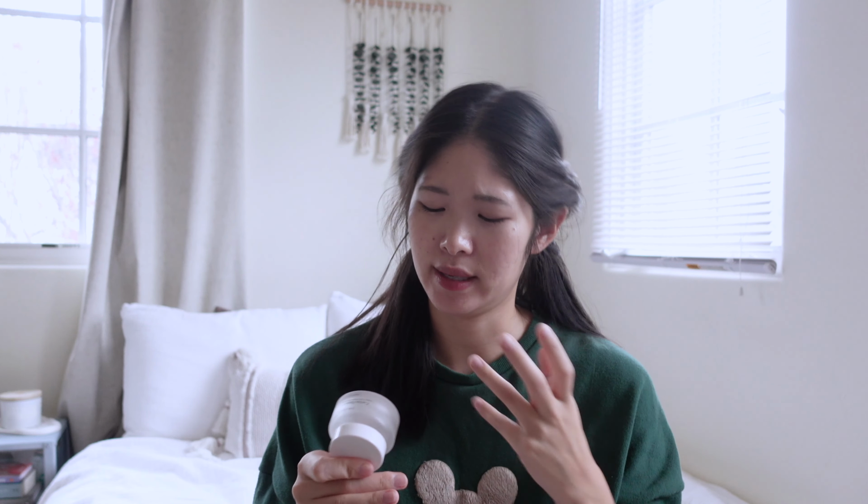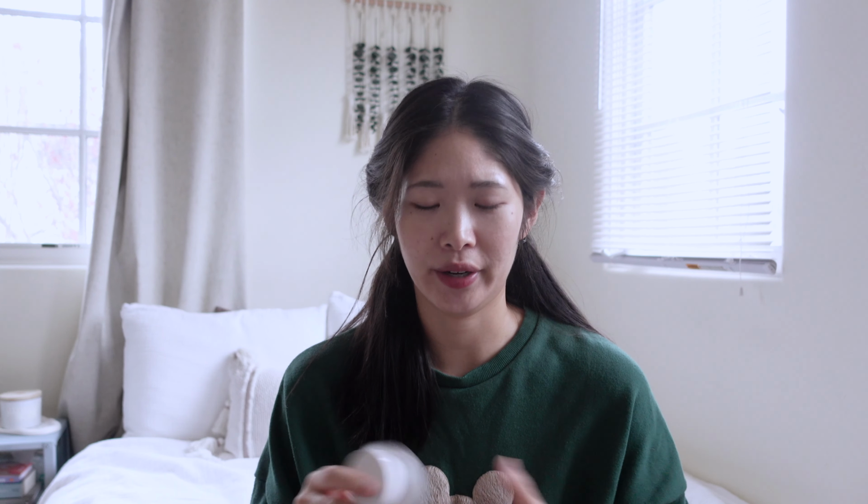I did end up finishing this tub even though I started out being whatever about it, but it actually turned out to be a pretty good moisturizer for the summertime, also humid weather. So when I was in Hawaii, I used this a lot because I didn't need that extra hydration that my skin usually needed, and I was probably also drinking more water back then. So that could also be it.